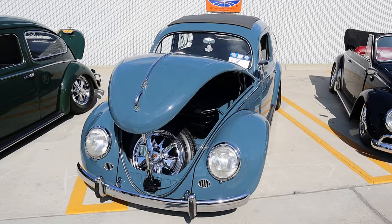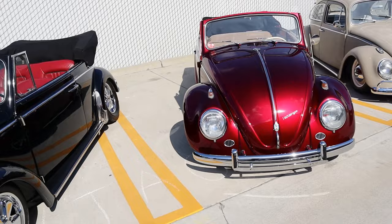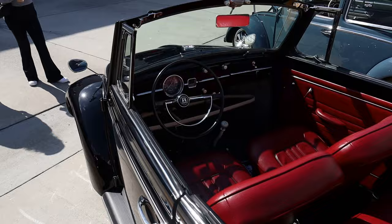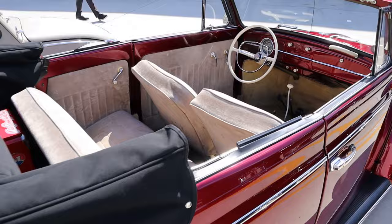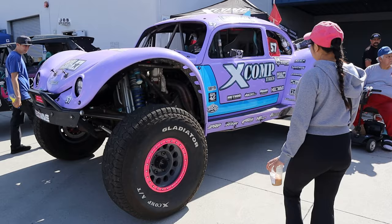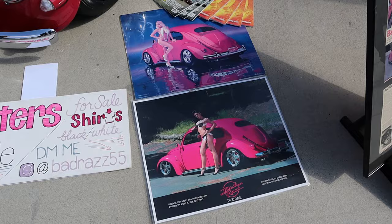See, I like the verts, but in my opinion, they only look good with the top down. Damn, look at this color. Jeez. Wow. What the heck is this thing? Look at this. Jeez, that thing is huge. Wow, that's too funny. No stickers. Pretty cool.